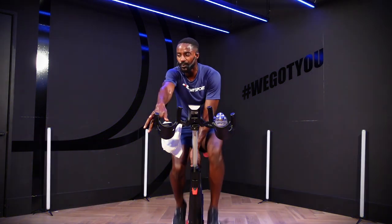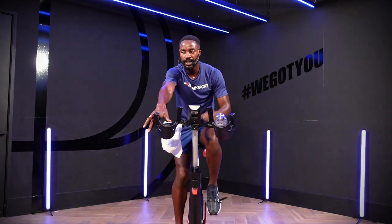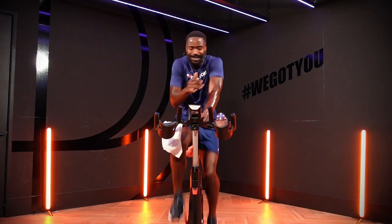Resistance back on zero, you know how it goes. Only 2 turns for this one needed. I don't want it to be heavy. All right, here we go. New tempo, find a beat. Push, push, push. Right, right, right, left, left. Hey, hey.